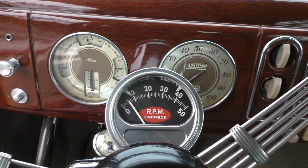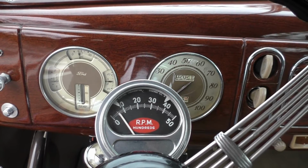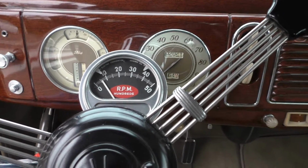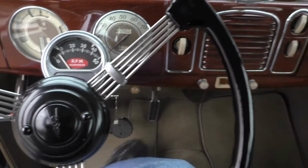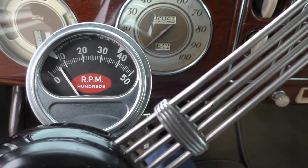Oil pressure's going up. Again, Merc Flathead V8, 48 Merc. Oil pressure's heading up, fuel gauge reading about a quarter tank. Amp gauge is working, and it's got an aftermarket temp gauge down here in the column just for safety's sake. See that early football tack?